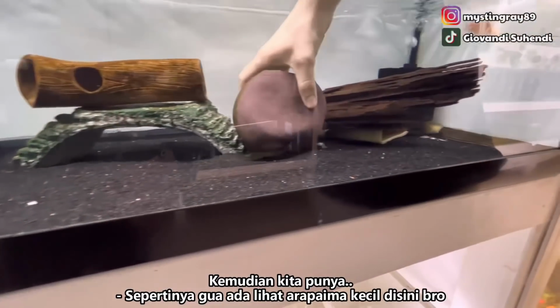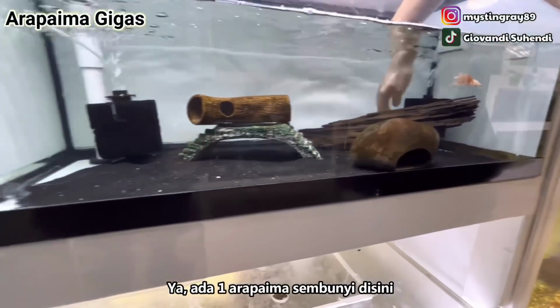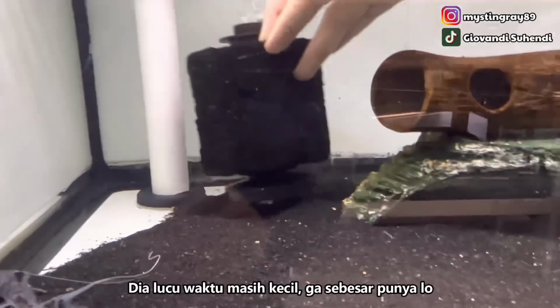And then we have some. And I think I saw a baby Arapaima here, bro. Yeah, there is one Arapaima hiding in here. Ah, there we go. It's cute at that size. Not as cute as yours.